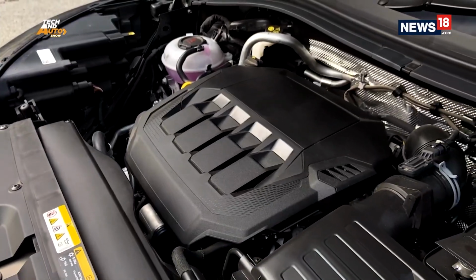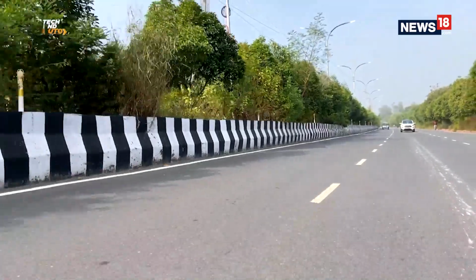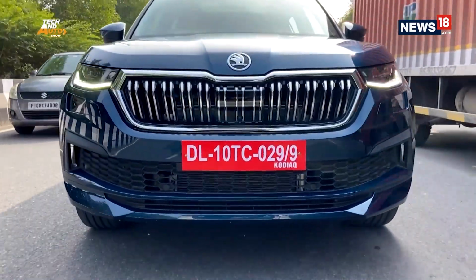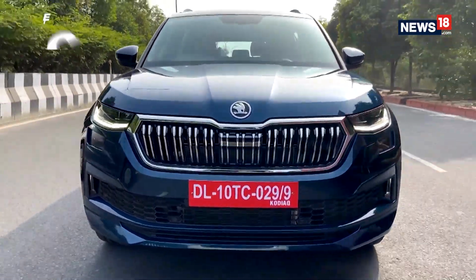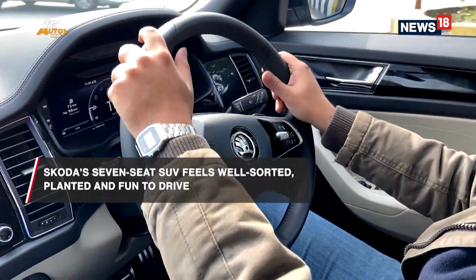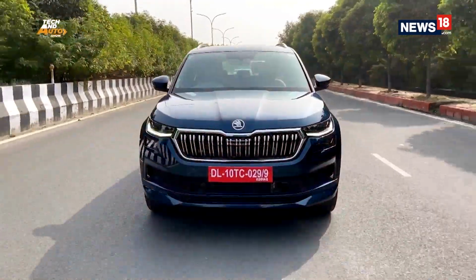That 2-litre TSI engine, like we've mentioned before, is an absolute gem. It builds up power rather well, although it's the mid-range where it feels the strongest. Mashing the throttle to the floor won't really help, and a gradual build-up of speed is more suited to the Kodiaq's driving dynamics. Overall, a well-sorted, planted, and a rather fun SUV to drive.